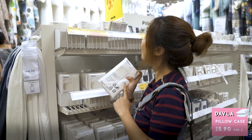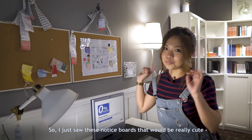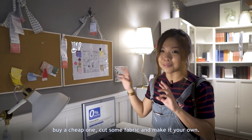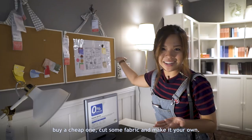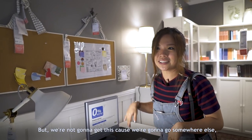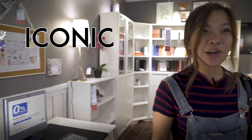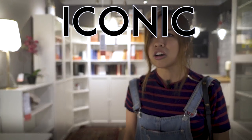It's on sale. So I just saw these notice boards that would be really cute for your room, but it's a bit pricey. You can actually go to Daiso, buy a cheap one, cut some fabric and make it your own. But we're not gonna get this because we're gonna go somewhere else, find some more iconic IKEA stuff.